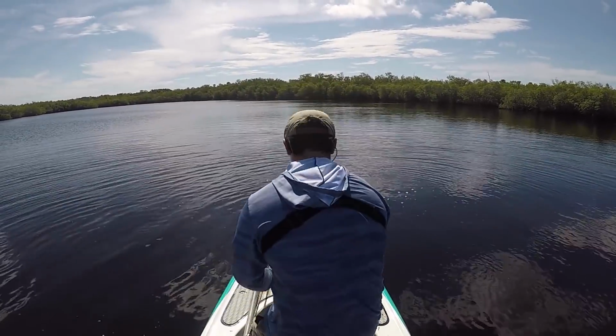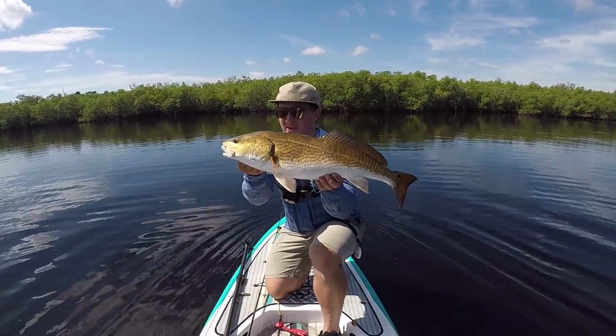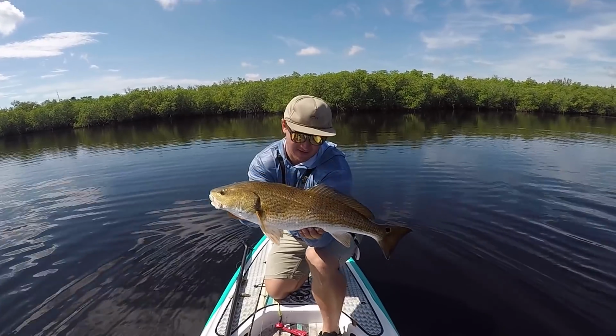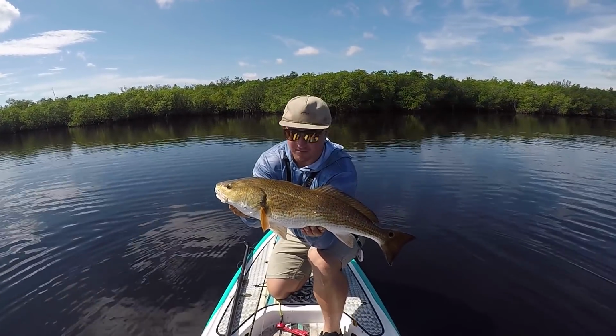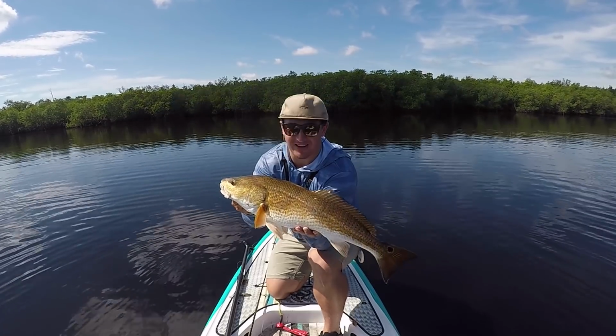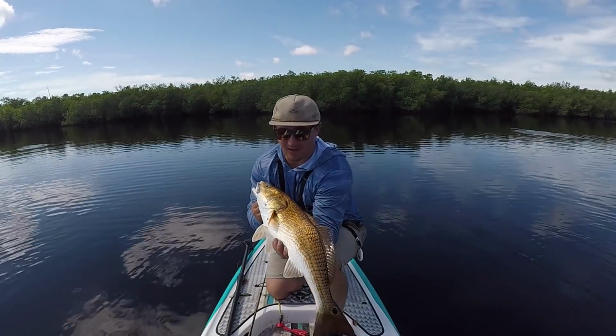He may be bigger than 26 inches. That, my friends, right there is the type of fish that we're up in here putting the work in for on the micro skiff. Probably, I would guess, a 25, 26 inch redfish. Beautiful, beautiful fish. I don't get to catch a ton of these, so I'm always stoked when I do, man. What a beautiful guy that is.